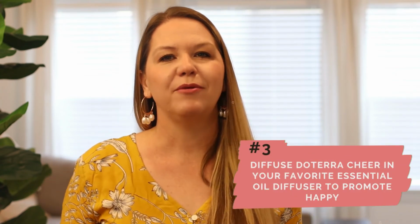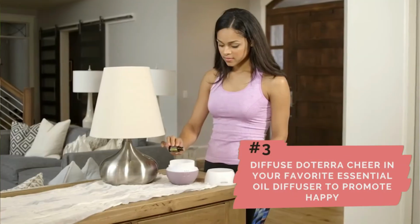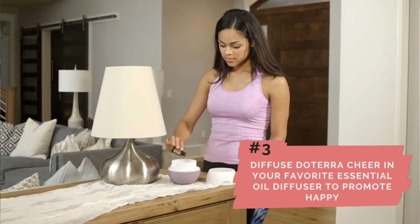If you're feeling lonely, when you're feeling alone, don't let those heavy feelings weigh you down or discourage you. Simply grab your doTERRA's Cheer and diffuse this in your favorite essential oil diffuser to promote those happy, bright feelings.